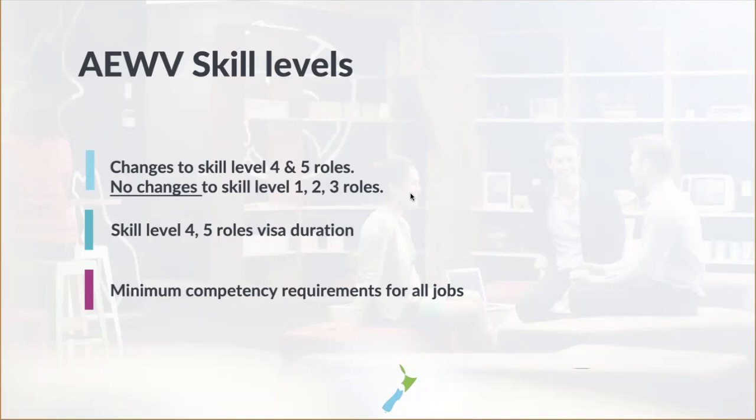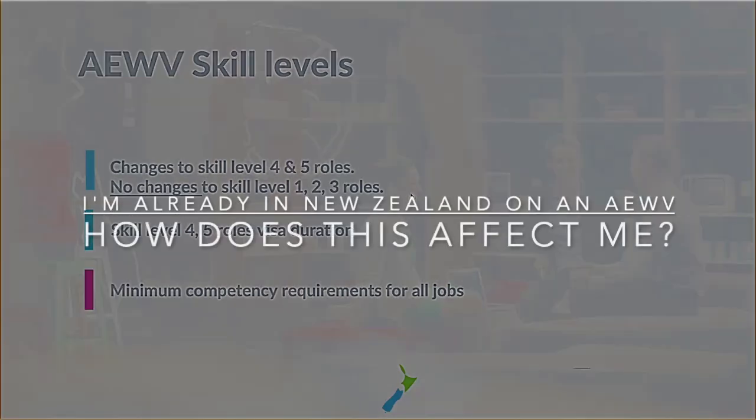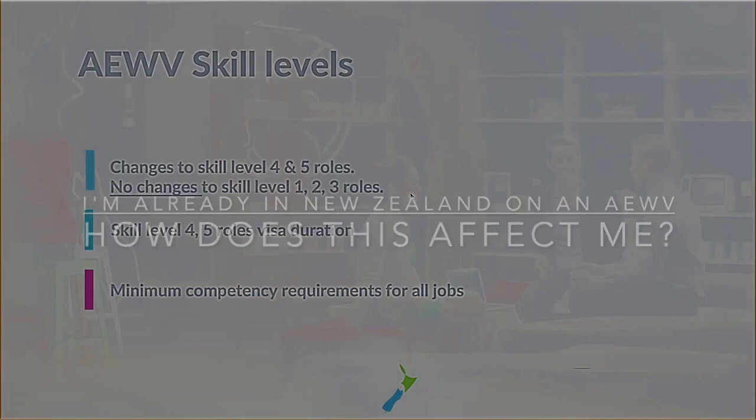Great, thank you, Charlotte. A lot of people already in New Zealand working on an accredited employer work visa would wonder, does that affect my current visa duration or my ability to apply for a 2-year extension, which came about later last year? Can you provide a bit more information on this, Frederick?